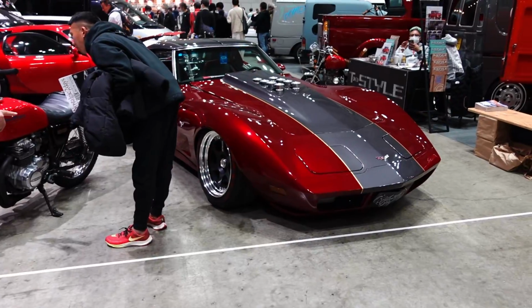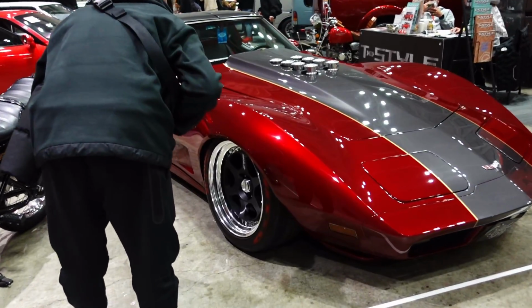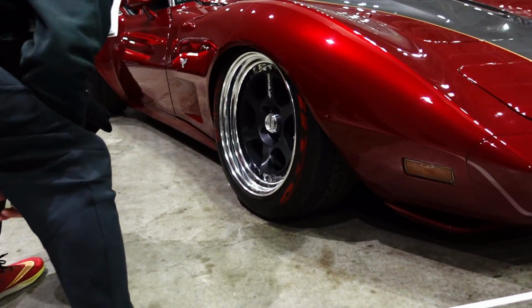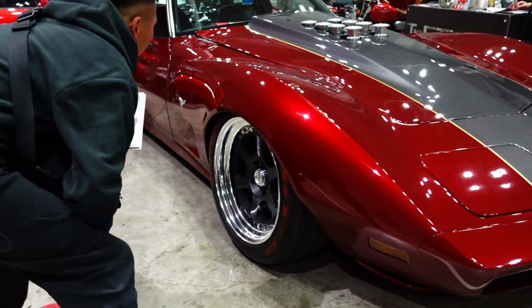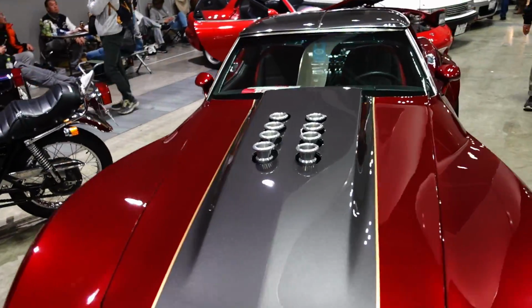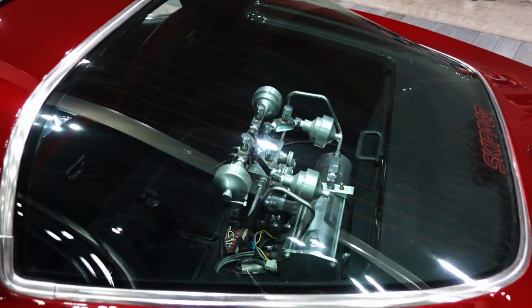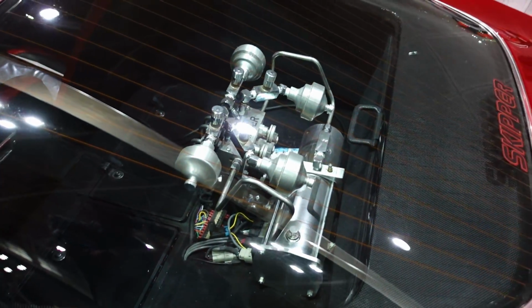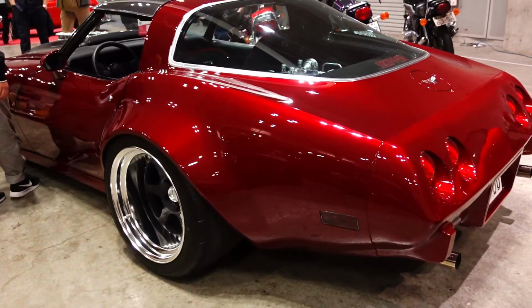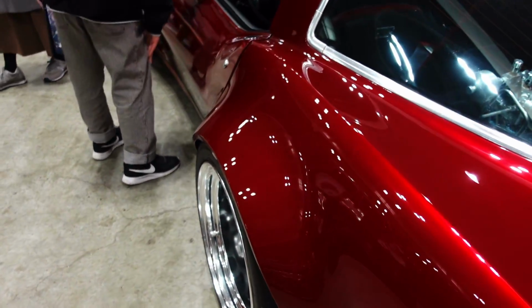Pretty cool. How about this Corvette if I can get a clean shot at it? So it's a Stingray on Work Meisters. I think these are M1s. Super big Nitto wide sticky boys on there. Velocity stacks or ITBs out the hood. Rear air setup, super industrial spec plumbing there. Pumped rear guards way out. This is really cool. Look at that.